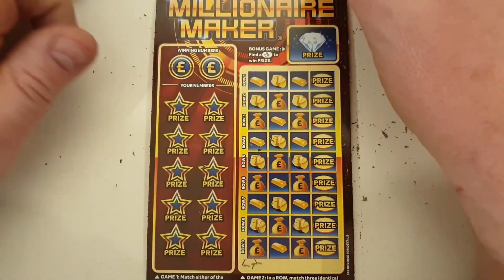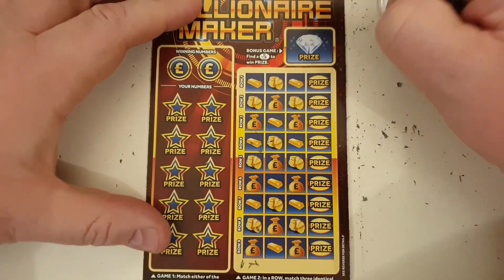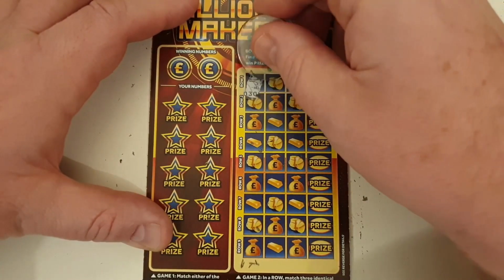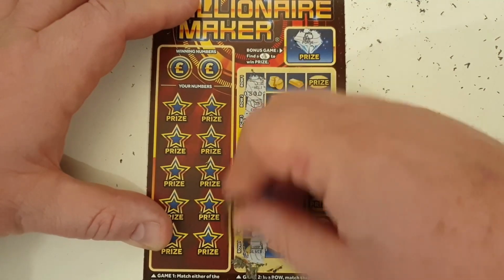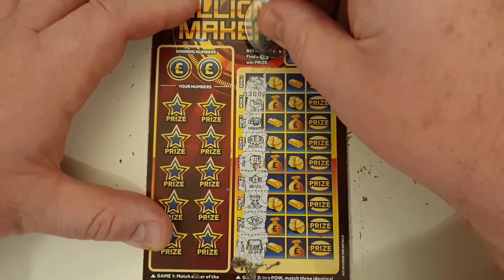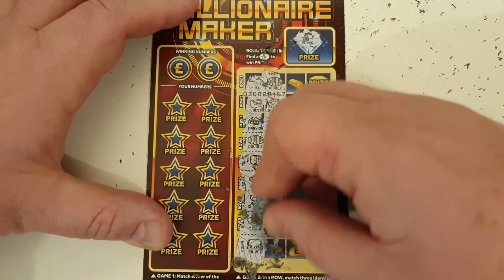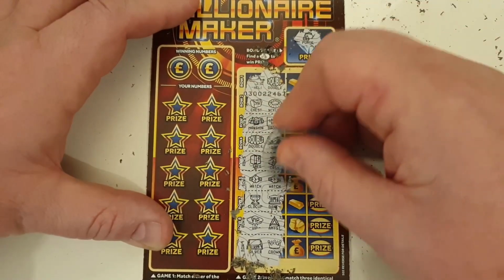Yeah. Can we get five in a row? If I scratch off lucky fingers, I might pass out in shock. That's a pass. Oh, my days. I think I've got a new favourite £5 card. We've got a pair of watches there. Can we get a third watch?